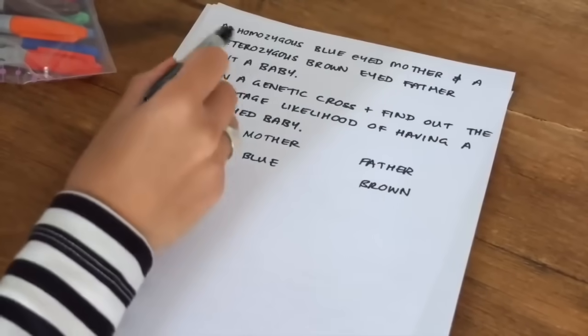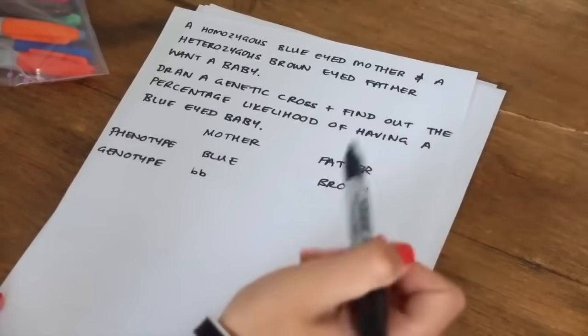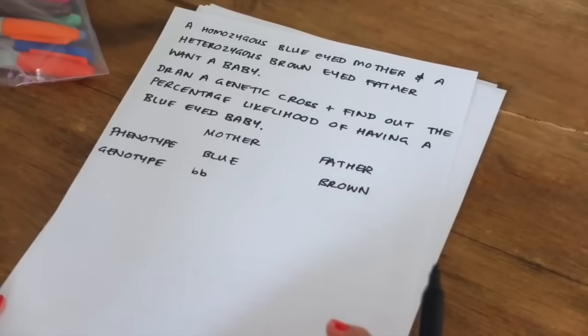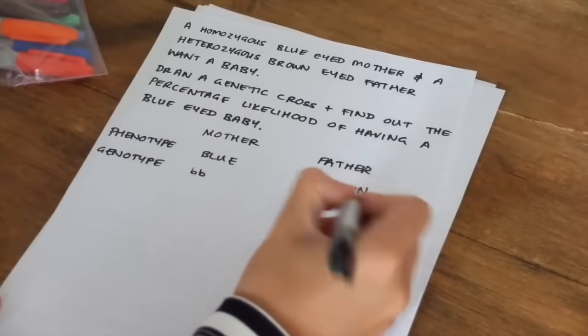Anyway, the fact that it's homozygous also tells me that the letters will be the same. So I'm going to write little b, little b, and there's the mother's genotype. Right, the father, because they're brown-eyed, remember, because they're brown, they could be big B, little b, or 2 big B's. However, heterozygous tells me that the alleles are different, so it's going to be big B, little b.